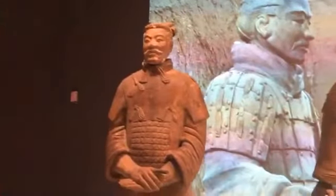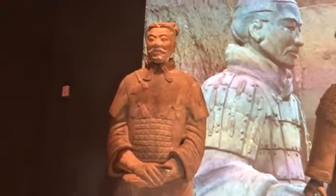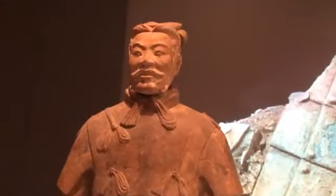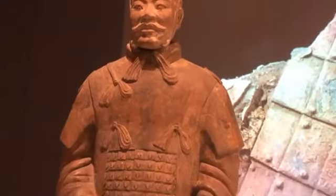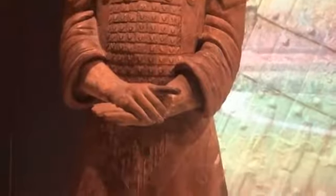Absolutely. So what can you tell us about these warriors? So what a lot of people are interested in is that they all have completely individual features. So can you talk us a little bit about what each of these warriors are, who they are, and what they represent? Yes, well, we have figures that represent different parts of the army. So the first figure that we have here is a general, and he's actually quite thick set, isn't he? You can see he's wearing his armour.